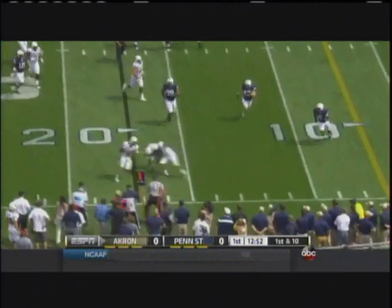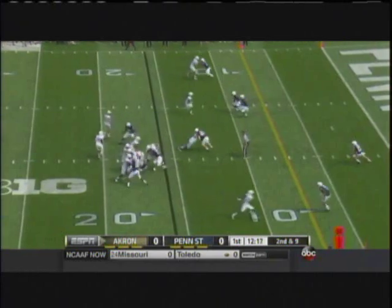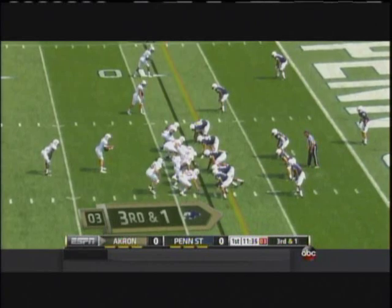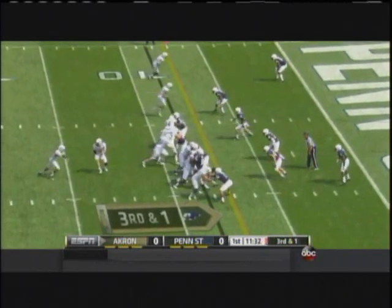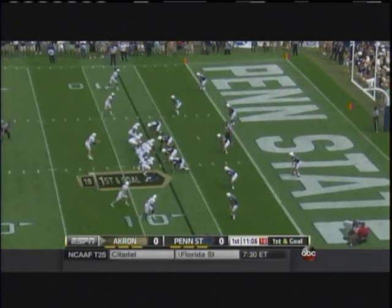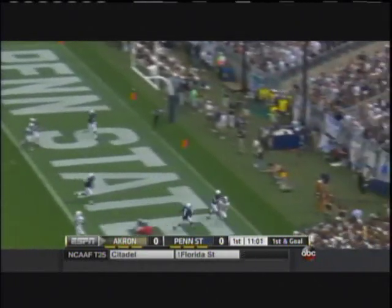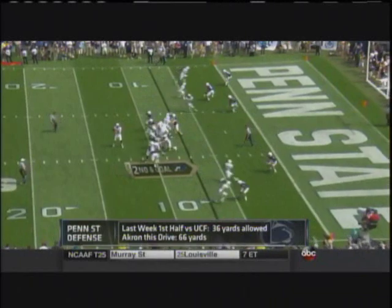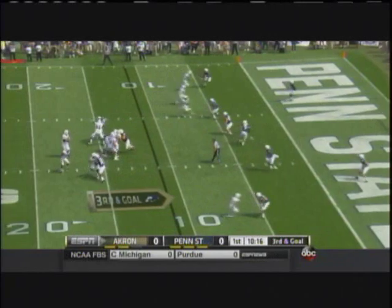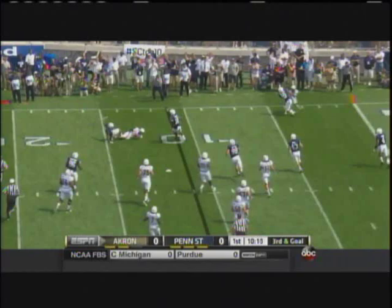Pressured. Got a block. Chisholm on the delay. And they will give it to Chisholm. He dives for the Zips of Akron. Pohl floats it for the end zone and, showing blitz, they come, and Pohl is swallowed up. Third and goal. Pohl scrambles, trying to keep the play alive, and is brought down.